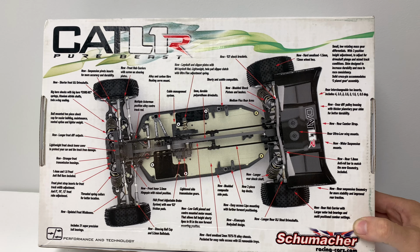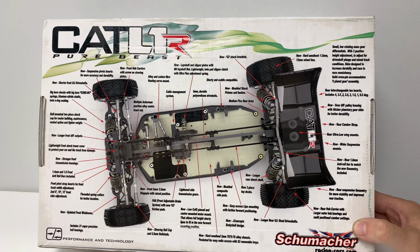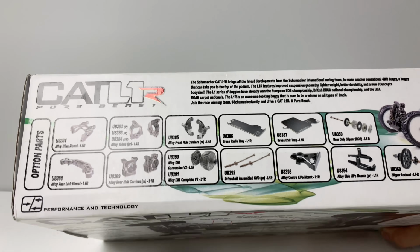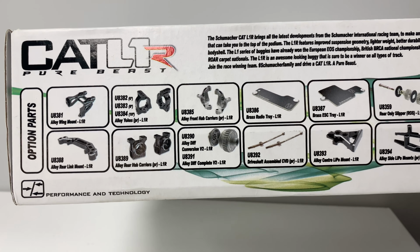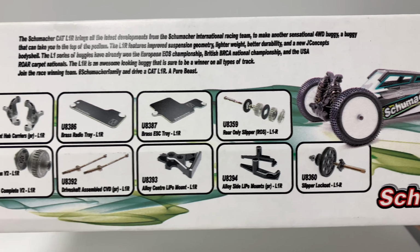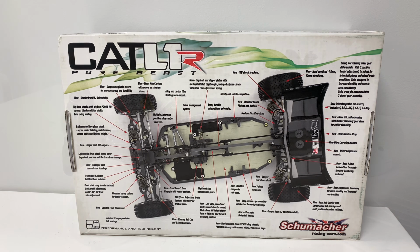So yeah, as we can see, I'm just looking for where the slipper is, and the motor here. You've got the short belt to the front, long belt to the back. Very nice. And then, as I said, you've got some hop-up option parts available to you. It'll be interesting to see if we can spot any of these on this car. Right, let's have a look at the car.